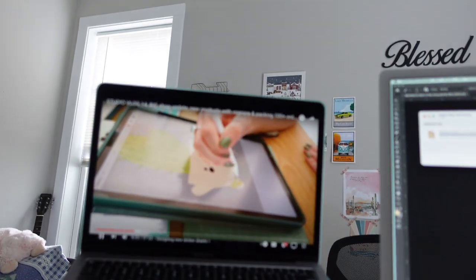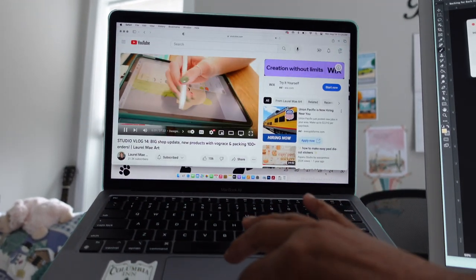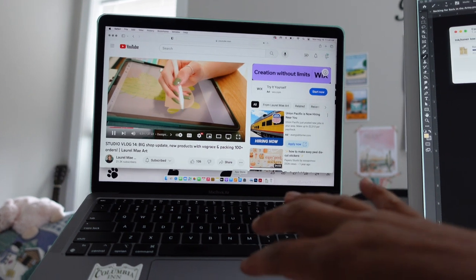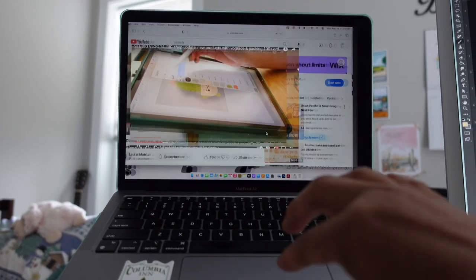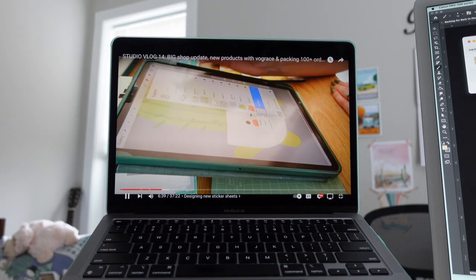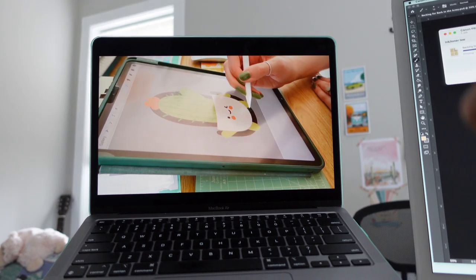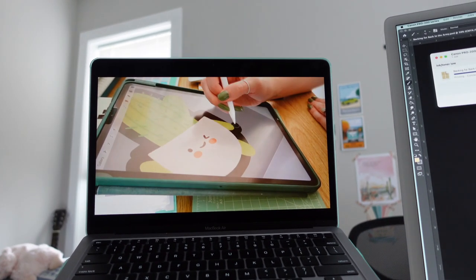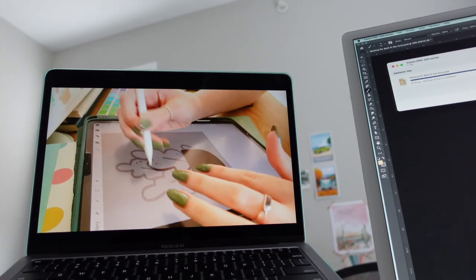I'm watching, what's her name? Laurel Mae Art. She draws the cutest little characters. I think she's a kawaii artist. Right now she's doing something kawaii-ish, but anyway, I enjoy her vlogs as well.